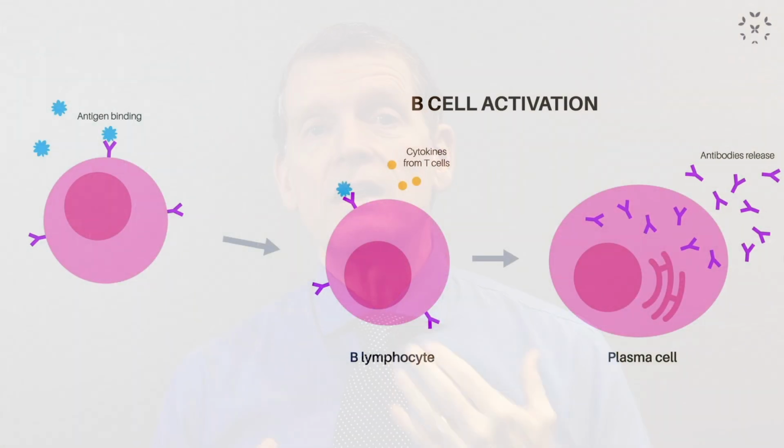So how do they stay alive? Well, let's say that you get a throat infection. The B cells that see that streptococcal infection, the ones that can identify the strep, become active. They start to multiply, they make the antibodies against the strep, but they also call other white blood cells to come to the throat and fight off that foreign invader.